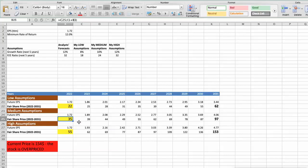Third scenario. Disney will have high performance in next 5 years, and we will use the following parameters in our calculation. Future growth rate would be high, 12%. Future P/E would be high, 32. In this case, the fair value of the stock today would be $55.